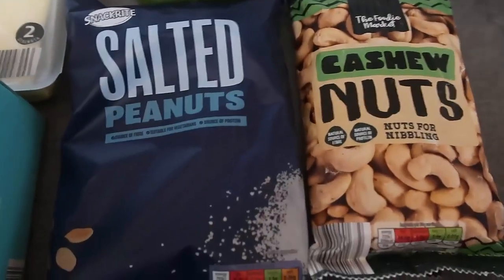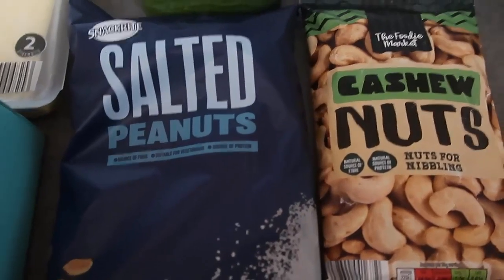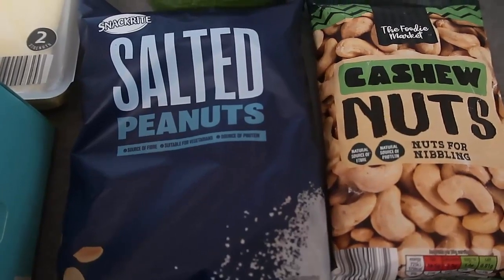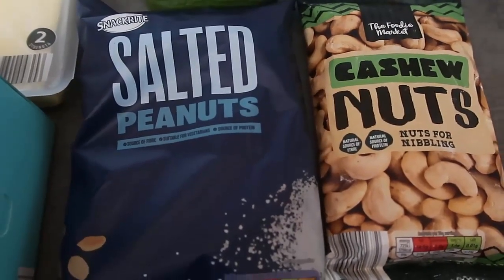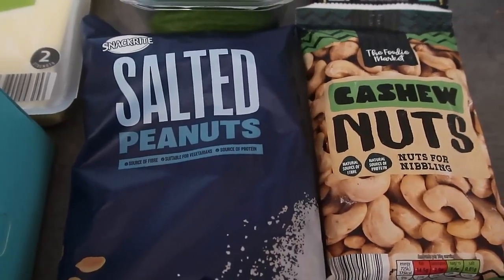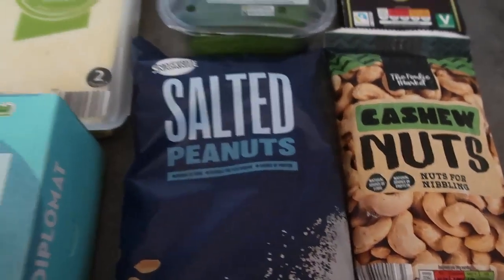And finally, nuts. I've got peanuts and cashew nuts here. You might want to make up a bit of trail mix with your favorite nuts, seeds, dried fruit, a bit of chocolate. Everyone can make up their own individual trail mix to take on the road with them. That's the perfect healthy road trip snack.